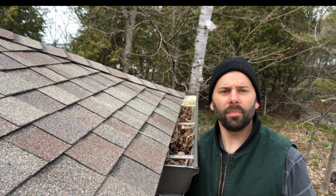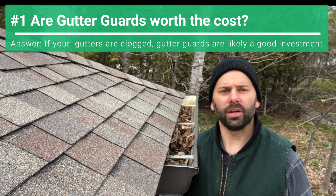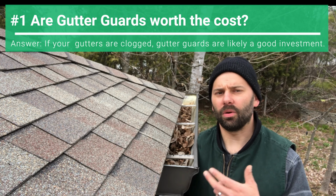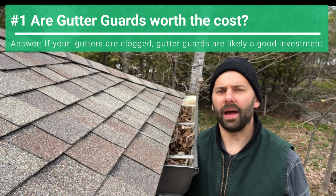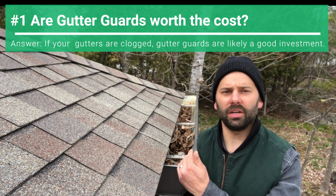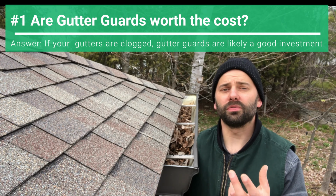The first question that commonly comes up when you're in the market for gutter guards is, are gutter guards worth the price? And the answer to that question is really quite simple. Truthfully, if your gutters are not clogged and water's flowing freely away from your house, then you might not need them. It really comes down to the matter of, are your gutters full of leaves and debris like these gutters, potentially causing clogs, which can cause overflows and potential foundation damage, or are your gutters flowing freely?